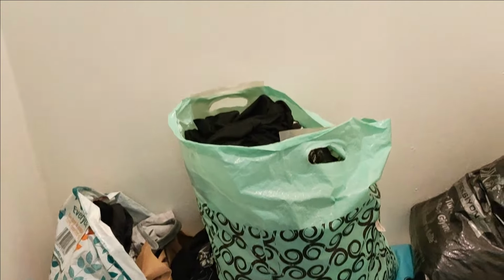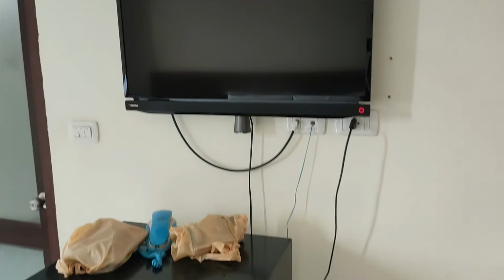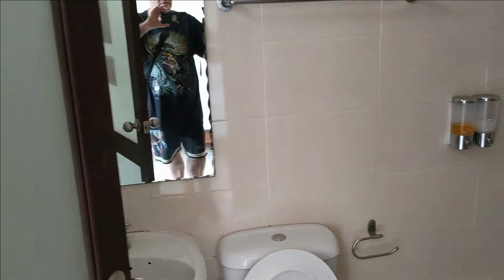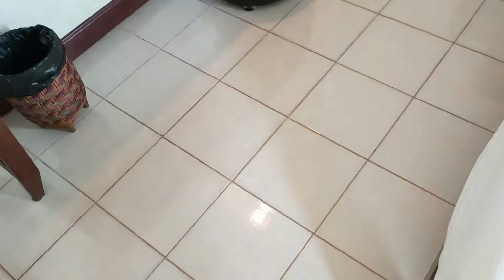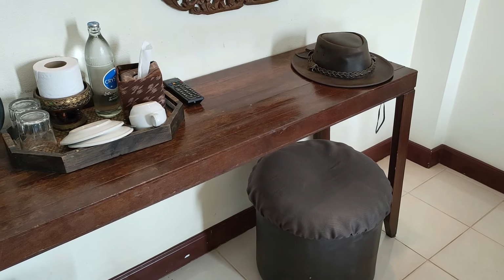There is no safe in the room, but there is a rather nice little cupboard space here for all your luggage. There you go, plenty of room there. And of course it's got a TV, if you use TVs in this day and age. I don't. It's got a phone if you need to contact reception. And it's got a rather good, very spacious bathroom. Everything works, very efficient. Just about the right size. Nice little chair there, if you want to park yourself on there with your laptop to do a little bit of work.